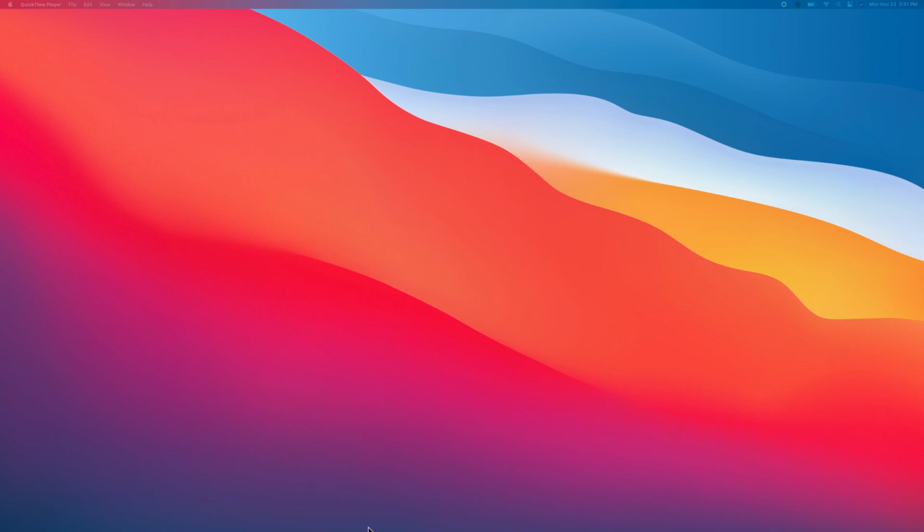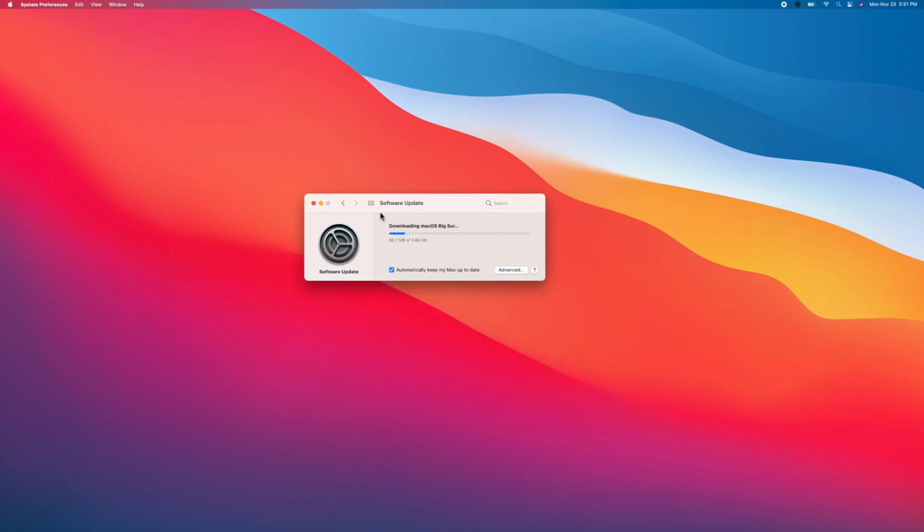Okay, now that I've installed Chrome, let's go ahead and run a couple of benchmarks, while in the background an update to Big Sur is downloading.